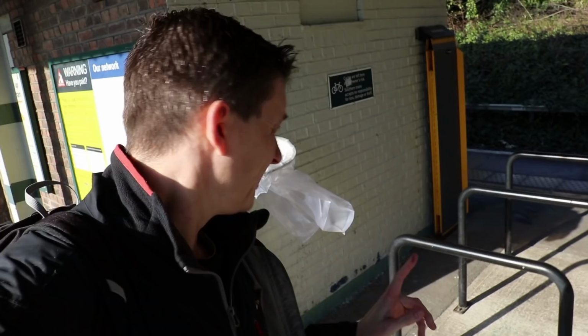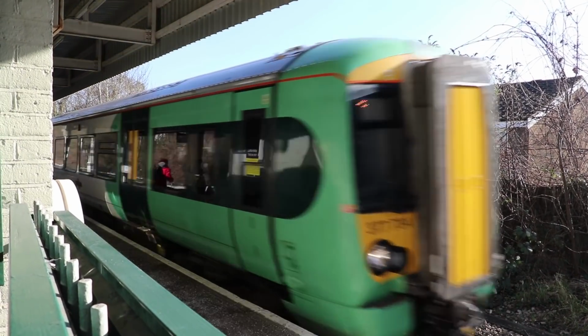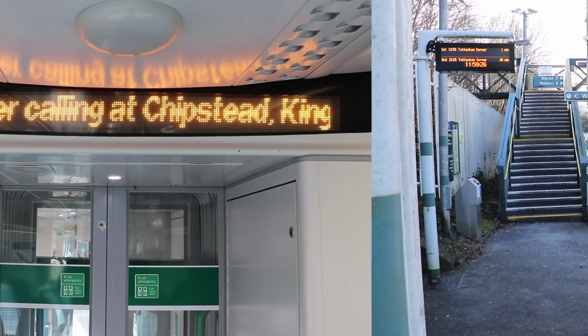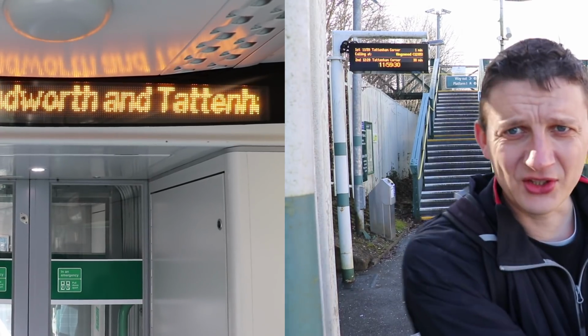By the way, we appear to have a blowing bin bag. This train is the southern service to Tattenham Corner, calling at Chipstead, Kingswood, Tadworth and Tattenham Corner. The next station is Chipstead.